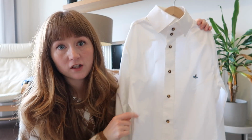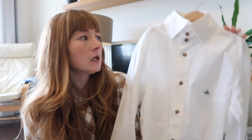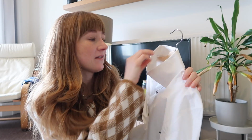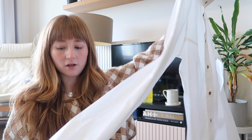So this is a Vivienne Westwood shirt. Now there is a women's version of this shirt, and the waist comes in slightly and it's just a bit more fitted. And originally that was the one I was looking for, but I ended up getting the men's version just because it was boxier, and I don't like a fitted shirt. I quite like an oversized shirt. However, I still did get this in size 1, which I believe is the smallest size, so it's not going to be too oversized on me.